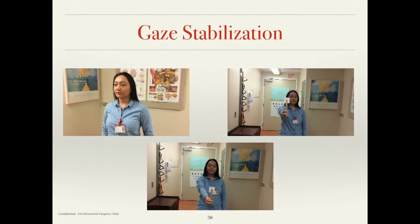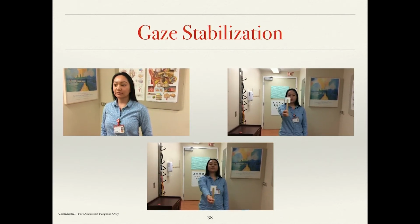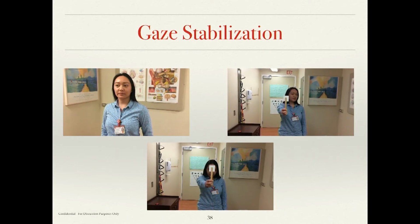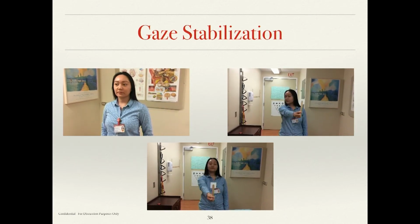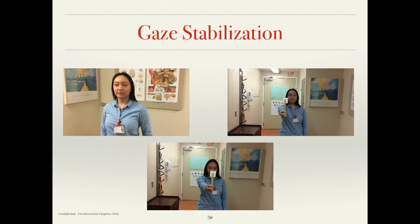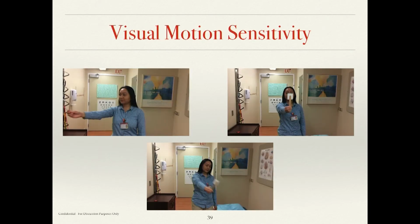And an advanced version of it on the top right and bottom is VOR times 2. So we're engaging the pursuit as well as the gaze stabilization. Starting seated, going to standing, walking forwards, walking backwards, standing on squishy stuff, keep advancing that.